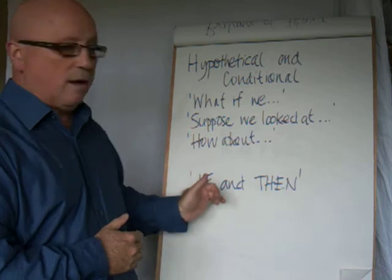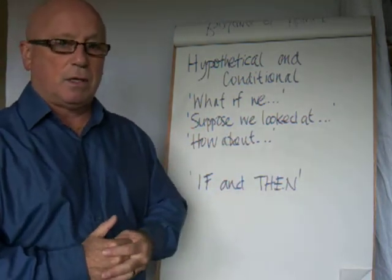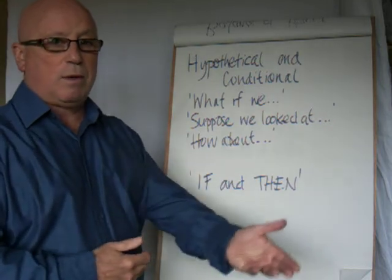If you're not using if and then, the danger could be that you're giving and not getting something back in return. So another way to look at if and then is to look at the two G's, give and get. So if I give you that, I want to get that back.